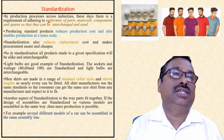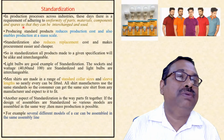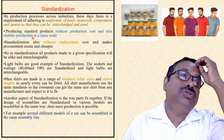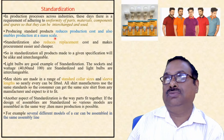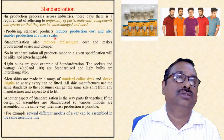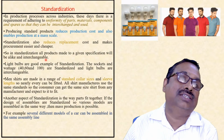In production processes across industries these days, there is a requirement of adhering to uniformity of parts, materials, components and spares so that they can be interchanged and used. Producing standard products reduces production cost and also enables production at mass scale. Because if you produce standardized products, you can have capacity utilization and mass production. So in standardization, all products made to a given specification will be alike and interchangeable.